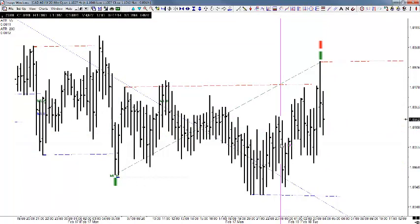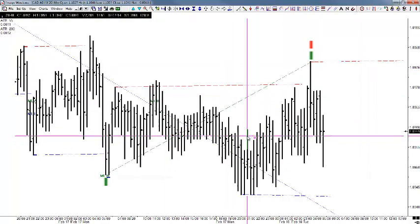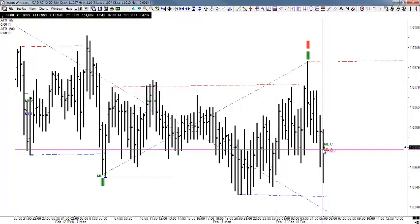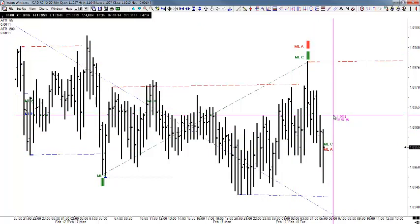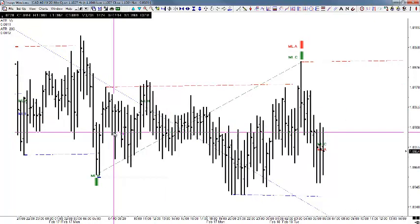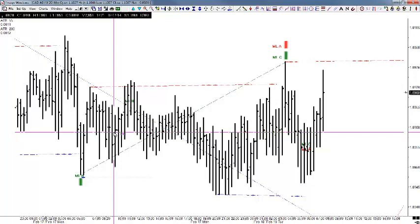And we're right back in the prior box. I'm going to leave this as the high, that's fine, but look where we are. We're right back in the narrow box. So at that point, that makes me think this was a one-hit wonder right here, and it wasn't very meaningful at all. So let's see how long the box will hold. Far too long. Okay, we're back testing the highs.